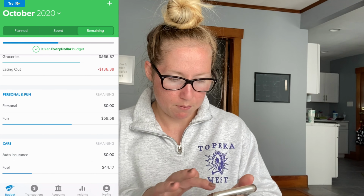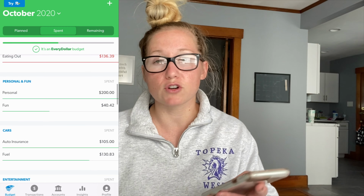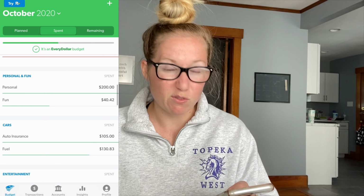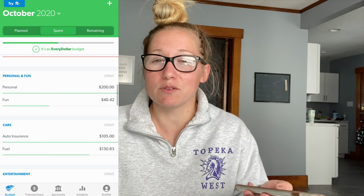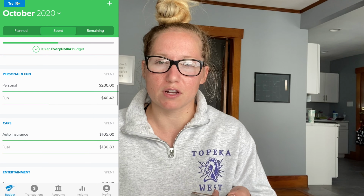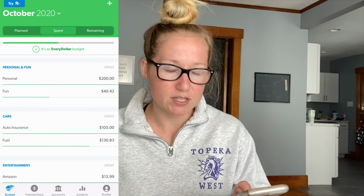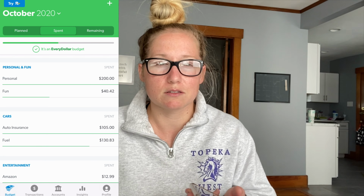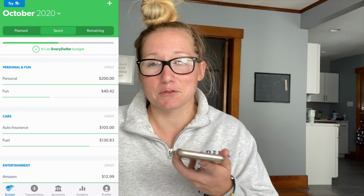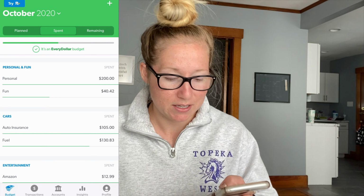Now, let me go back to spent. Personal money, we get that out in cash. We spend it however we want, and we don't track it. We just say that it's spent, basically. And Russell's been saving for a little while, and he actually just cashed in with his personal money. He got a tattoo he's been wanting to get for a couple years now, so he went ahead and got that. Fun, we've spent $40.42, and that was to go get food with our kids. So sometimes I do food as fun because getting donuts and going to the park, that sort of thing, I count it as fun because, you know, COVID and you can't do fun things all the time.